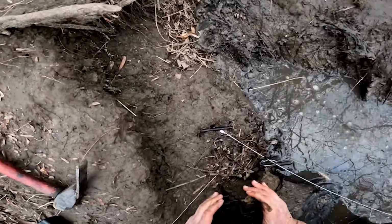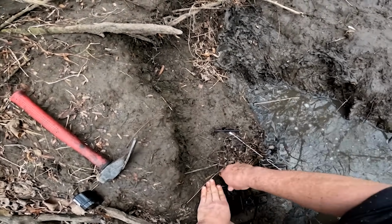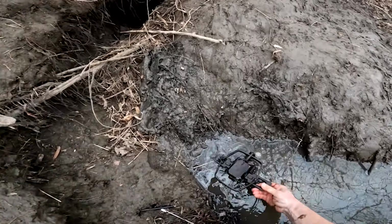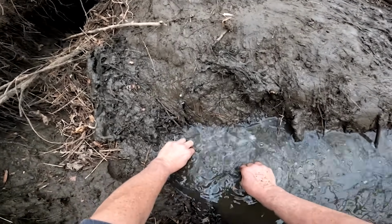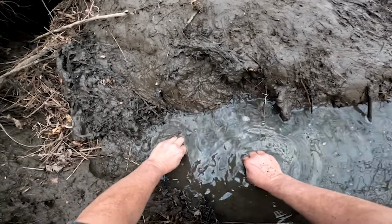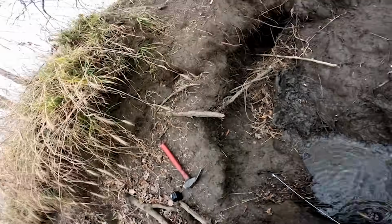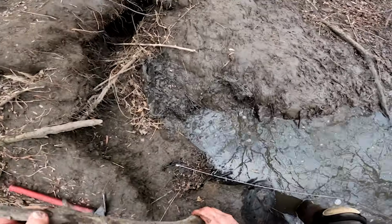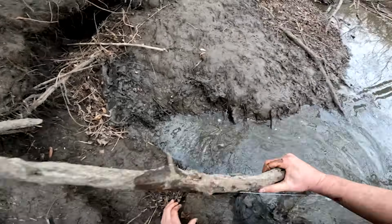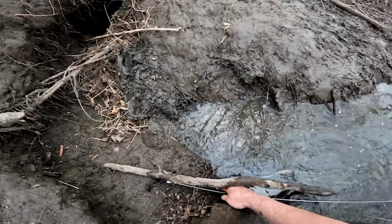This is a number 4 Duke. These are a fantastic trap for beaver. I really like them, and they lay really good and flat, and that's exactly what we want right there. And that's in there where we want it. We're gonna hide that chain, and the only thing we're gonna do to hide the chain and the wires, we're gonna put a guide stick right here that's gonna guide him in, and that's gonna be good.